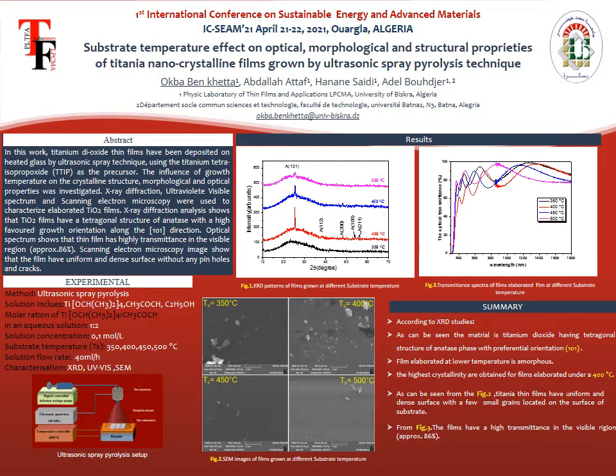According to XRD studies, as can be seen, the material is titanium dioxide, having a tetragonal structure of anatase phase with preferential direction 101. High crystallinity is obtained for films elaborated at 400 degrees.